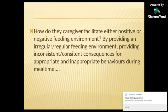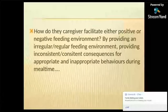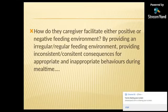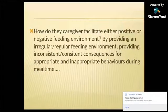So let's just reflect and see, as a caregiver, how is my feeding environment? What are my consequences? Have you even thought about consequences during mealtime? Because I know sometimes if we don't think about it, when it happens, we either overreact or we don't react. So you have to already plan it in your mind that when this happens, this is what you are going to do. And also discuss it with the child.